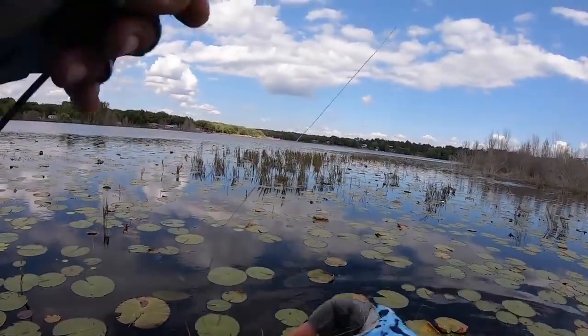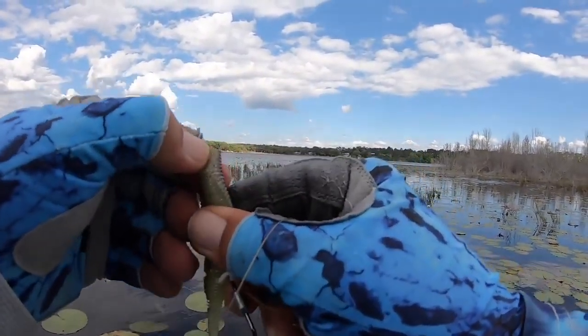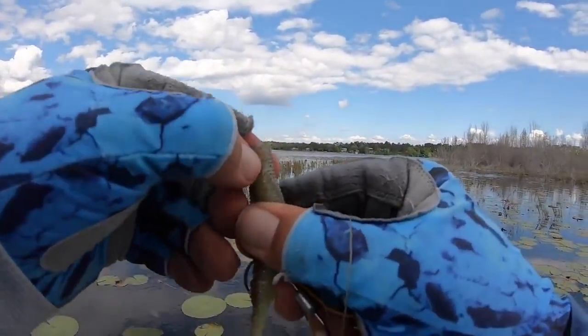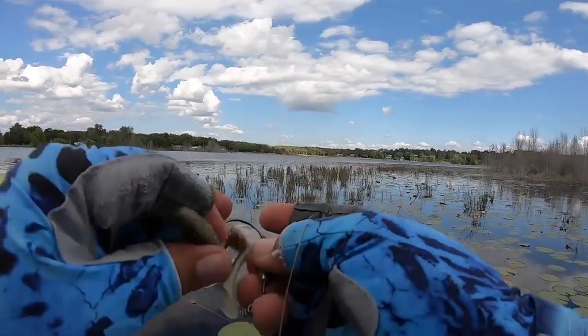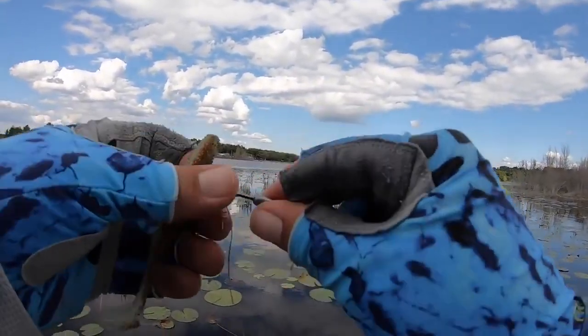But there it is, guys. I'm going to try to get another couple. This thing's still in pretty good shape. I can still use it again. The nose isn't even torn off, to be honest. After a fish pulling through all that heavy cover like that, I think I'm still going to be able to use this.